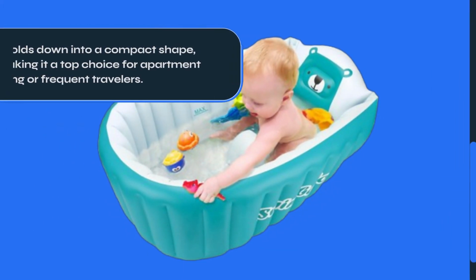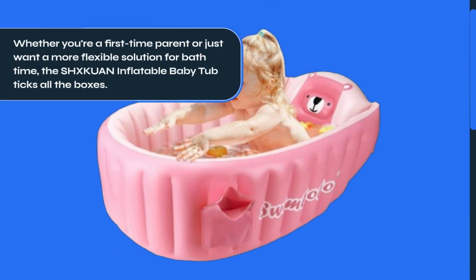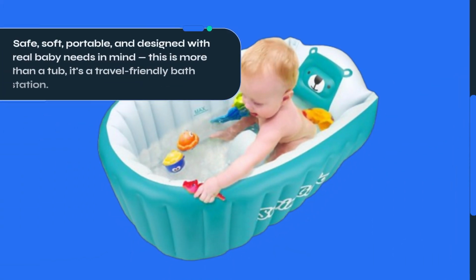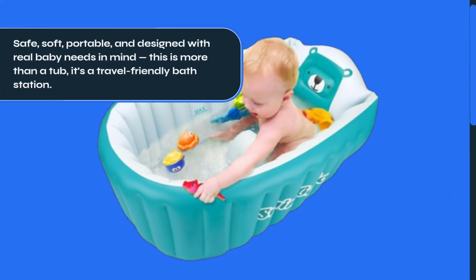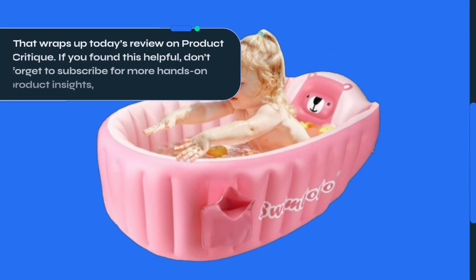Whether you're a first-time parent or just want a more flexible solution for bath time, the SHXKUAN Inflatable Baby Tub ticks all the boxes. Safe, soft, portable, and designed with real baby needs in mind, this is more than a tub, it's a travel-friendly bath station. That wraps up today's review on Product Critique.